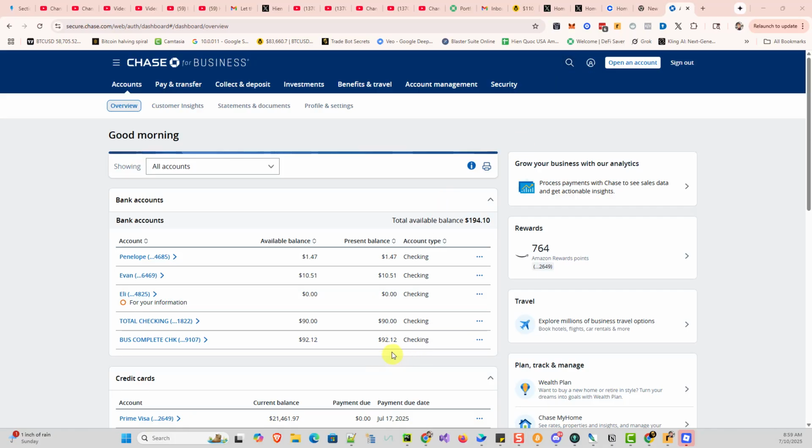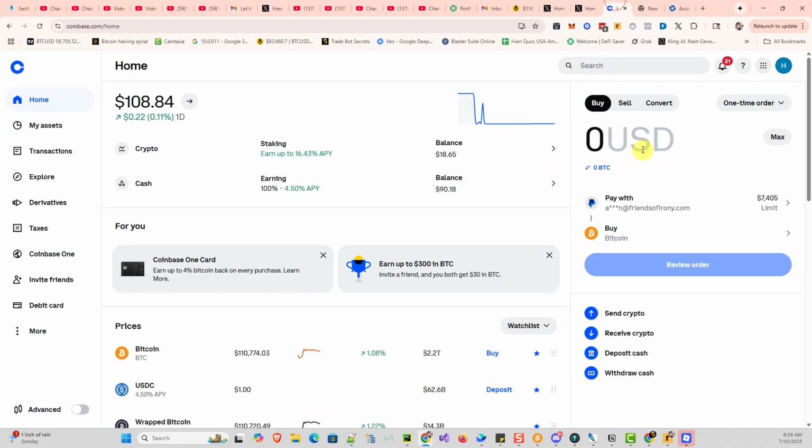Alright, so we're gonna DCA in whatever little we have. I usually do this once a day. No matter how small, no matter how little, it's just to be able to get in every day and dollar cost average in. So let's go ahead and take a look. I usually buy about 50 bucks in here, so I have 42.12 I can move out. So let's go ahead and do that. 42.12.